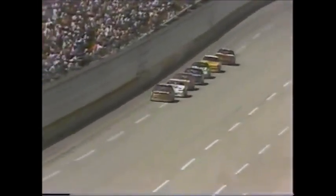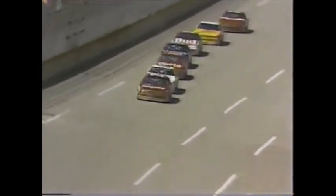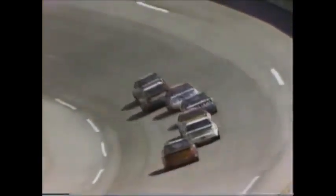Well, looking here, Schrader goes by Davey Allison. He takes the lead going in three. The Chevy Lumina passes the Ford Thunderbird, and Ken Schrader goes back out into front position. Any theories, guys, on how he was able to do that so easily? That's because he caught him. You know, he made up a few car lengths down the back straightaway, and he had so much momentum going for him, Bob, it was easy to drive by.